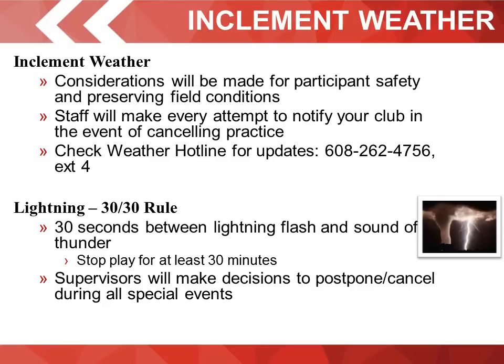Inclement weather. As stated in the Safety Coordinator PowerPoint, we take inclement weather very seriously. Considerations will be made for participant safety and the preservation of our fields. Staff will make every attempt to notify your club in the event of canceling practice. We do so by 3:30 p.m. the day of. Please check the weather hotline for updates if you're ever unsure of whether or not practice will be held.